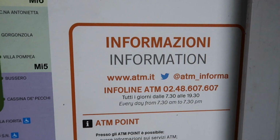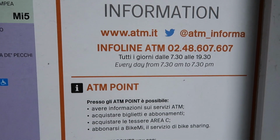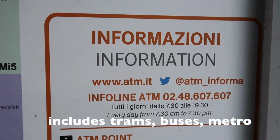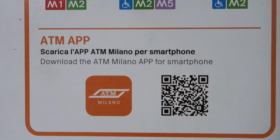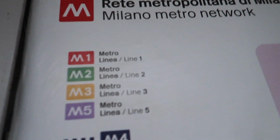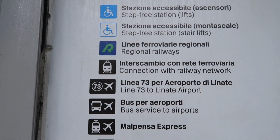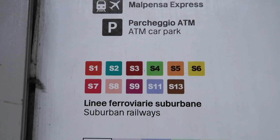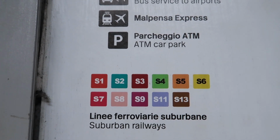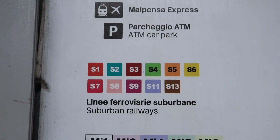We're going up that way. So the ATM is the urban trains and transportation. It includes the trams, the buses, and the metro. You can get the app there. I have that app. Then you have, like I said, the 4 metro lines. And then you have some buses and trains to the airport. And then you have the suburban trains that I've shown you before. And it's the S's. S's for suburban.